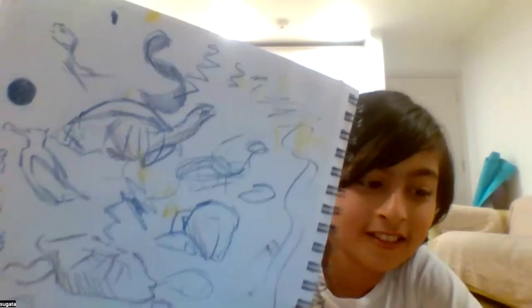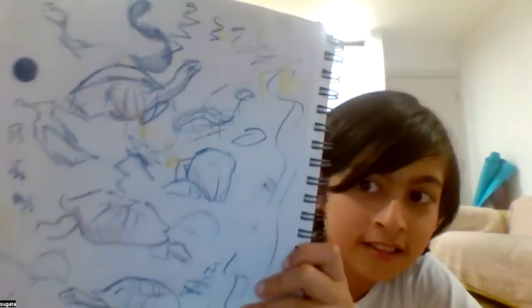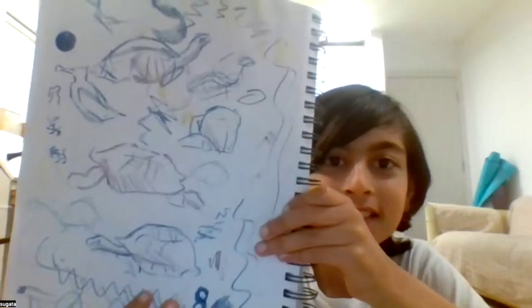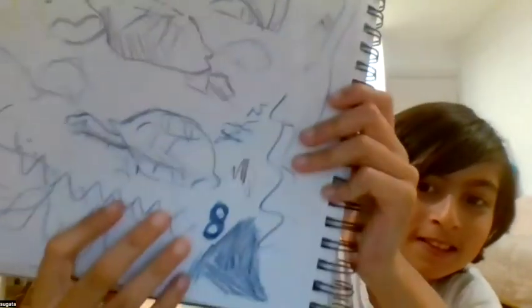Well done. And the frigate birds, the beaks on those things are just so outrageously long, aren't they? Yeah. You feel like you're drawing it wrong when you're making a beak that long. Yeah, I was just drawing snapshots.